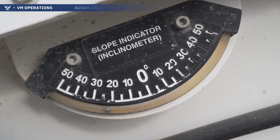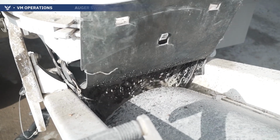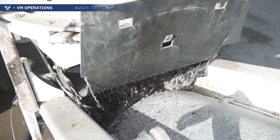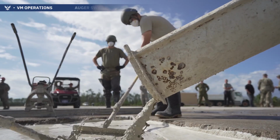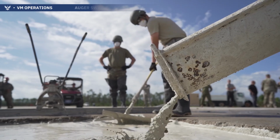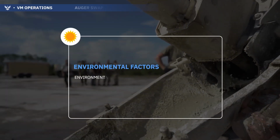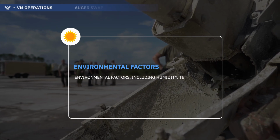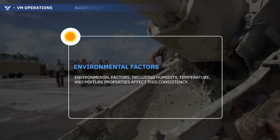The auger mixing bowl will overflow if the auger angle is too steep. This optimal angle depends on where the mixer is positioned. The consistency of the concrete mix should resemble a gray milkshake, a runny slurry that pours easily and steadily. Environmental factors, including humidity, temperature, and mixture properties, affect this consistency.